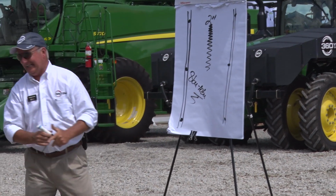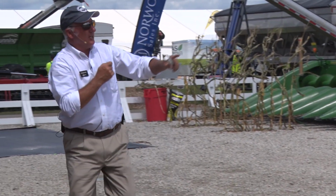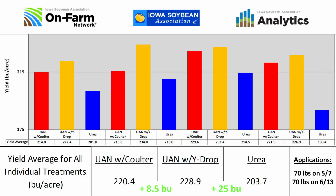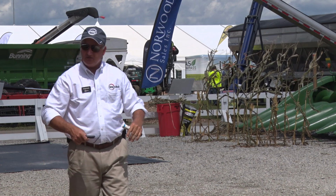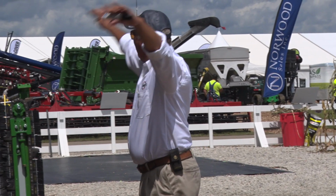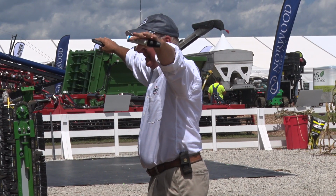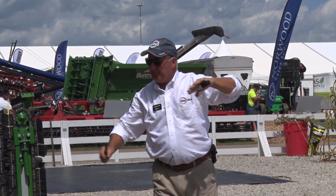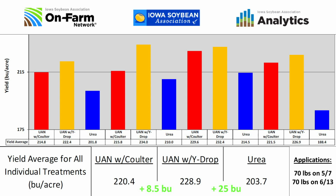And you say, I don't know if there's any magic in those rubber hoses. Where does that come from? The Soybean Association in Iowa did a study. They compared urea on the right square, so in other words, they took a nurse tank. Everybody kind of likes that because it's easy. You just take a flat fan spreader, blow the pellets out 60, 80 feet. I heard one guy say he can throw 100 feet, and I don't believe it, but you maybe can. And then you compare that to Y-drop compared to a coulter. They showed 8.5 bushel better than the coulter and 25 bushel better than urea.